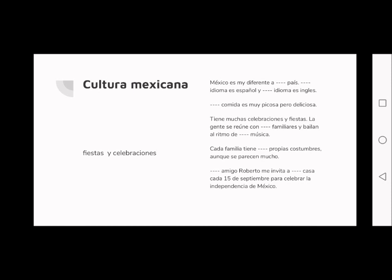Okay, so as I told you before, you can pause it or repeat it wherever necessary so that you can fill them out correctly with the possessive adjective, okay? I'm going to give you a few seconds and then we move on to the other topic.